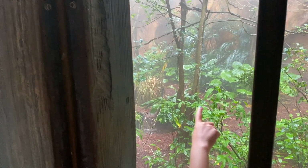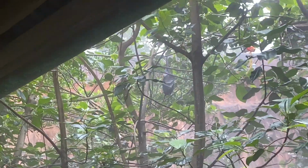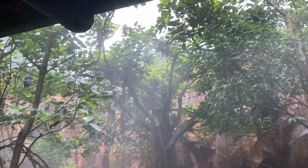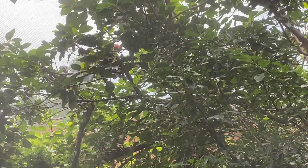Said there's bats in here. Yeah, that's a really big bat. And then I see like two baby ones in there. Maybe that's the mama and that's the baby. Those two baby ones. Yep, look at that one right above us. See him up there, Steve? Yeah, right there? Yeah.